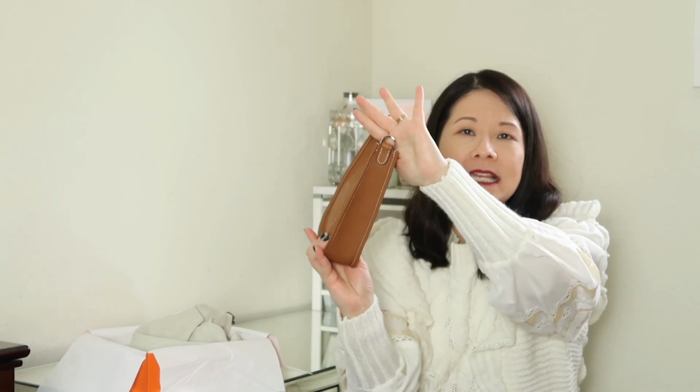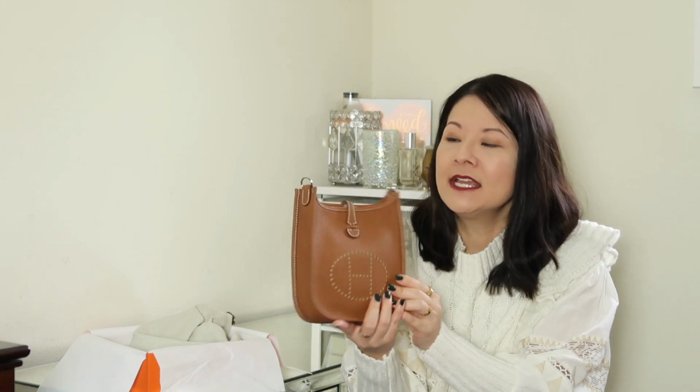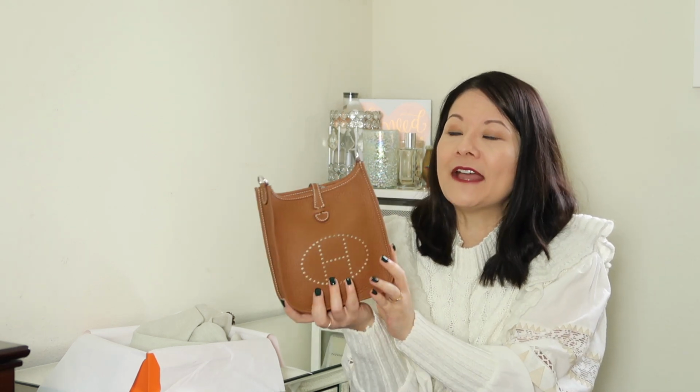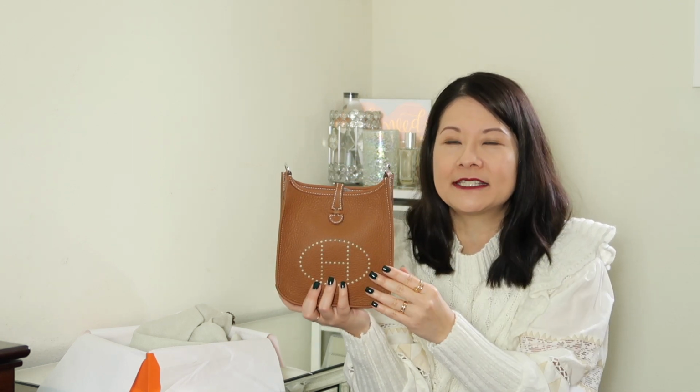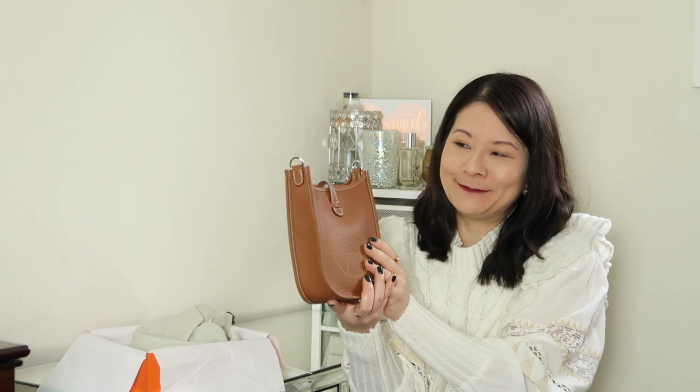And this does have the palladium hardware. He does know I slightly prefer gold tone hardware, but honestly, the hardware is not a deal breaker for me when it comes to bags because I mix my metals all the time. So I was fine with the palladium hardware here. And in fact, I think with this particular style of bag, the palladium hardware is nice because this is a more casual vibe, obviously. And I think the palladium makes it more of a casual style bag.